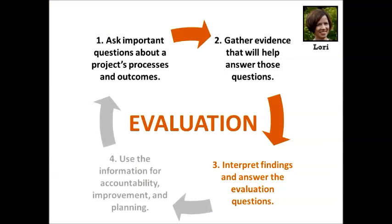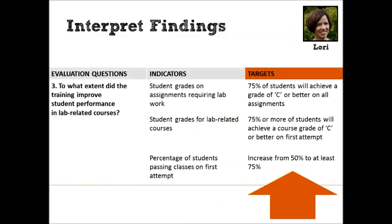So we've pretty much dealt with the first two steps here with regard to asking questions and gathering evidence. So let's consider interpretation. One thing that can really simplify interpretation is setting targets for the indicators in advance. And I've made up some targets for this project, as you can see here, saying that we're looking for 75% of the students to get a grade C or better on the lab assignments, as well as for courses, and to increase the successful completion rate from a baseline of 50% to 75%.